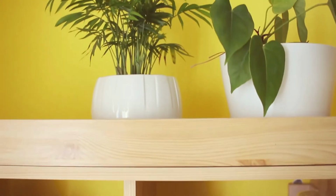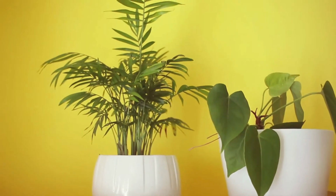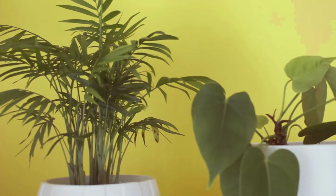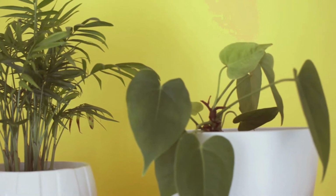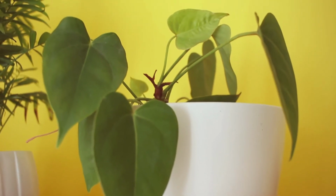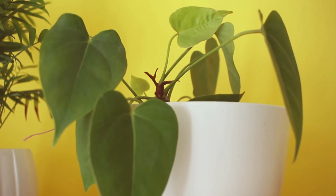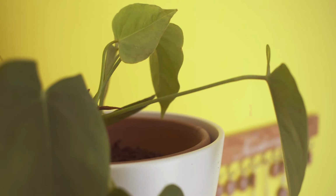On top of this shelf we have 2 more plants, and this cute parlor palm that I got like a year ago from my mom, and it's been growing beautifully. And then this Philodendron that is actually a really old guy. My mom just moved it from the living room to my room for some reason, so I consider it mine, but it's not growing very well, so I don't know what the problem is. So once again, if you have any tips that might help, it will be really great.